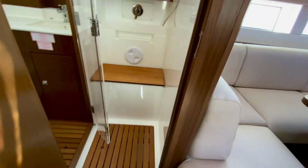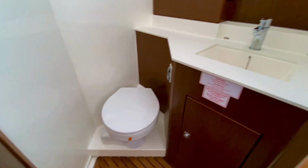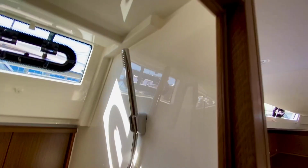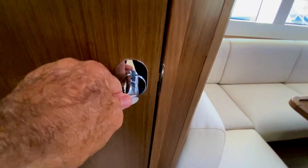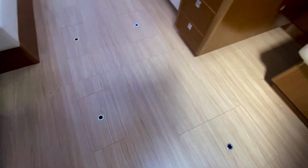The hardware, again, incredible. Oversized shower, electric heads, freshwater flush, great fixtures here. And when I close it, there is no noise, zero. The floors, you can barely see where there's any seams in the floors anywhere.